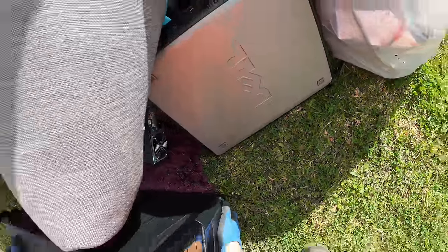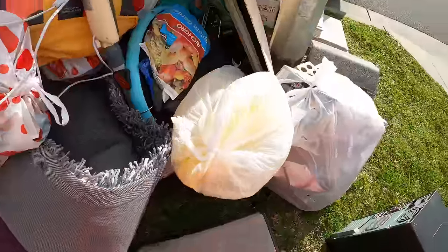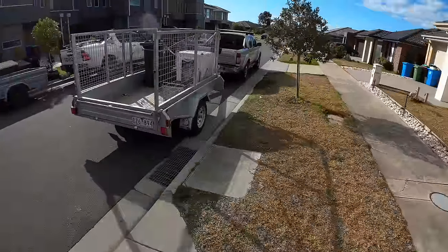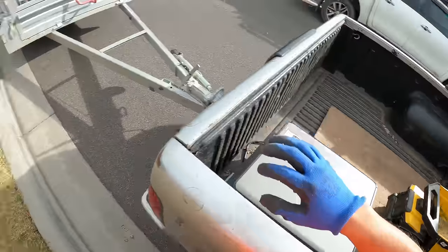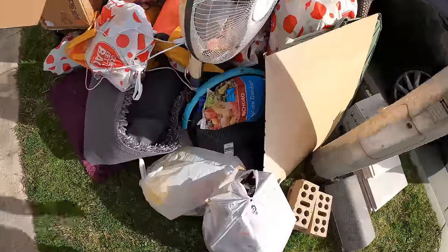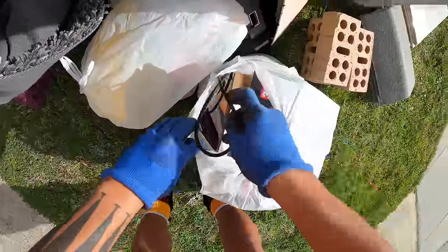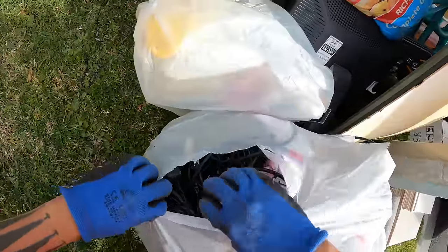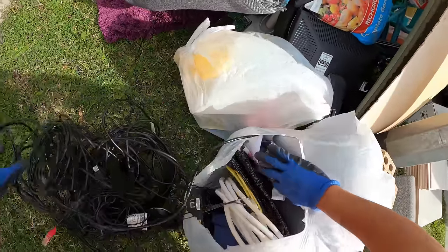PCs, bro. Three PCs. No, they feel a bit light. Careful. Okay. Let's start with this, eh? Oh, I still have my Caterpillar truck. Coaxial. Don't really want coaxial. Oh, actually. Oh, bunch of wires. Oh. Yo. Yes, please.